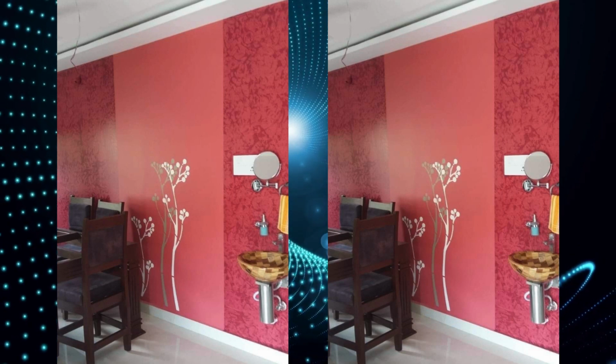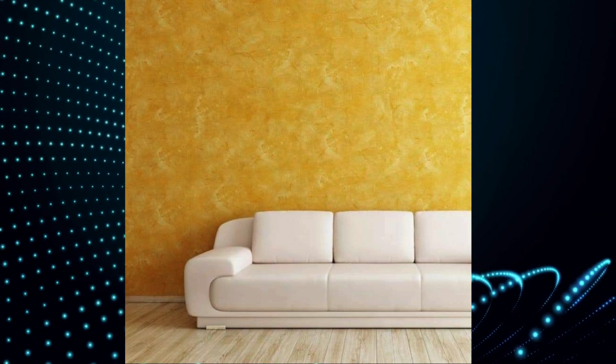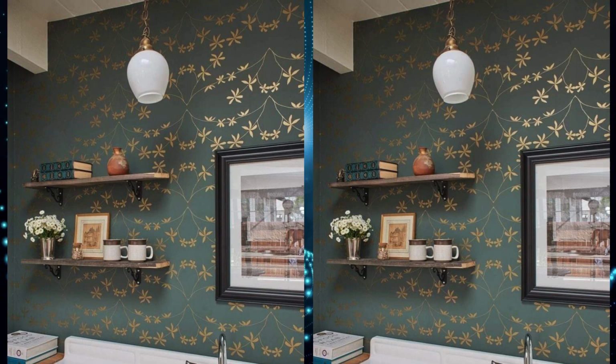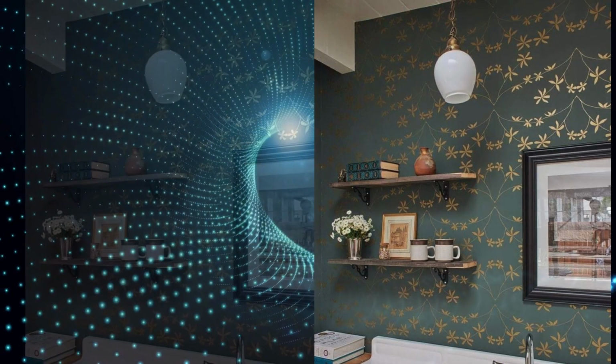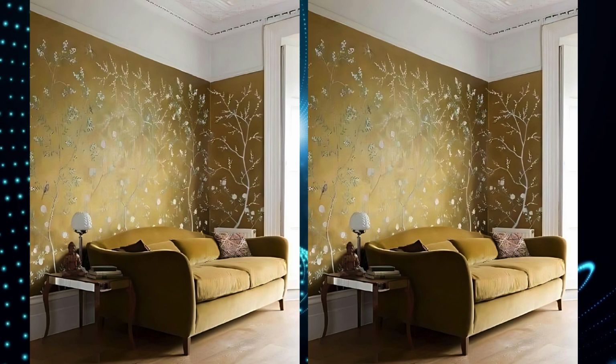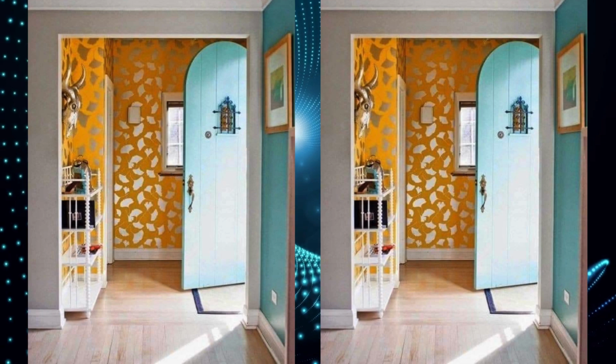Learn how to use wallpaper to add depth, character, and visual interest to any room in your home. Whether it's a living room, bedroom, or even bathroom, discover tips and tricks for selecting the perfect wallpaper to complement your existing decor and enhance the ambience of your space.